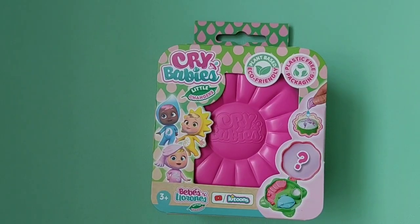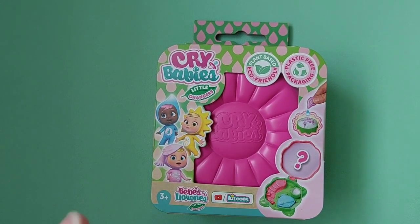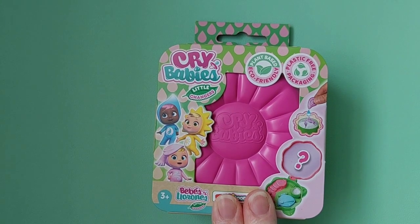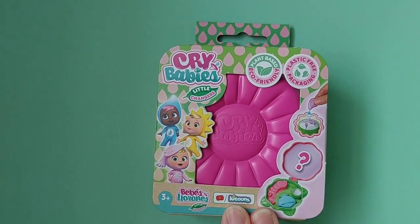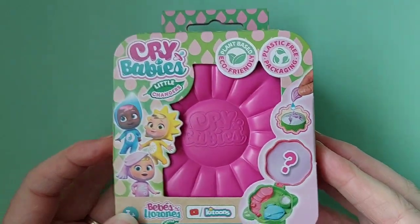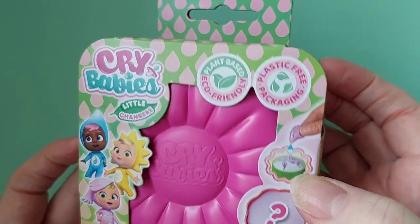Right, so Crybaby's little changes. I love the fact that it says on here plant-based, eco-friendly, plastic-free packaging. Isn't that great? It would be really nice to get less of plastic. And yeah, that's a good point that they do that. That's good. And have we got another water thing again? Water? I'm not American. Water? Is there another water part here to it? I don't know.